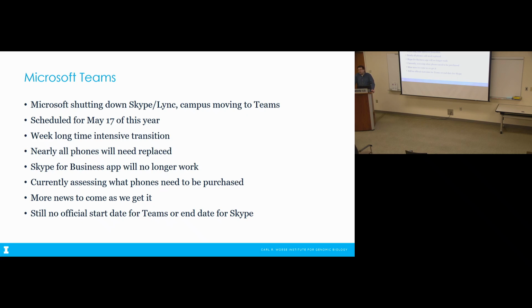We have gotten a ridiculously inadequate response from campus on all of the information we need to get this done. I think that they have set a date and then we're marching towards it and we don't really know what we're walking into. So we will find out when we get there. We still have no official start date for Teams or end date for Skype. I have heard this May 17th date several times. No one has written it down anywhere. It's just being told by word of mouth. So that's it written down so you at least know what might be coming.